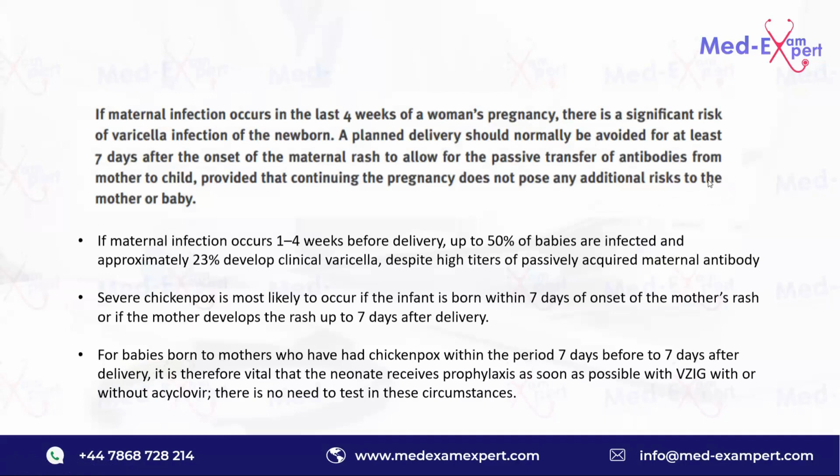Okay, let's see what is given in the guideline. Jump to the second bullet point. Read from this guideline: if the maternal infection occurs around 1 to 4 weeks before delivery, up to 50% of babies are infected, and 23% will develop clinical varicella. It's near to 25%, right? Why are you obsessed with congenital at this stage, 1%? But this is given in the guideline. At which time will most infections occur? At term, right?